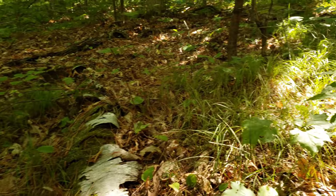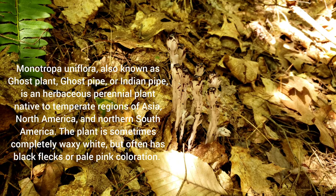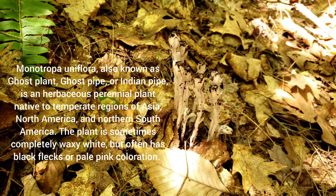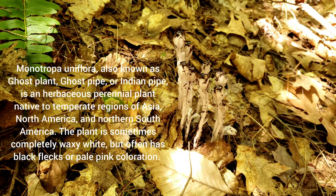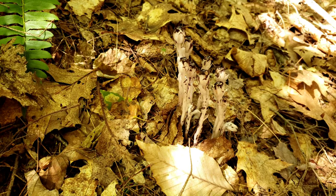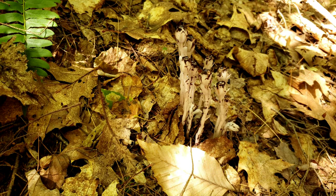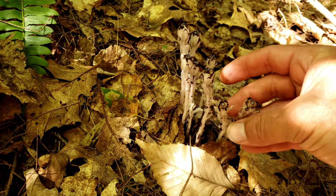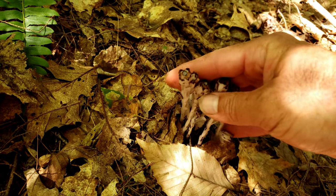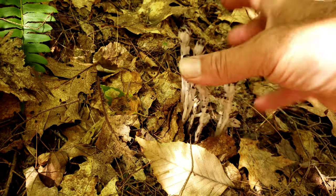Gotta get down. So these are Indian pipes. They are a plant that does not use the sun for its power. It's a plant that is associated with lobster mushrooms' host species. So when you see these, that would be the area you start looking for lobster mushrooms. Really, these, and they stand out.